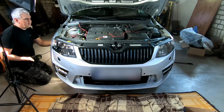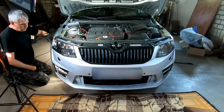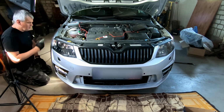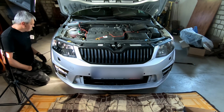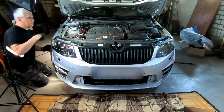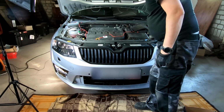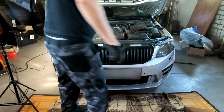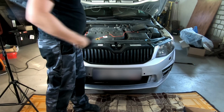Start removing the front bumper. There's a couple of bolts that tie in the fender with the actual front bumper on both sides. I don't have any fender liner, so there's nothing to be undone there. But now that we've undone the bolts on both sides, I'll undo the 1, 2, 3, 4 top bolts. And then through these gaps here, you have to press in these plastic tabs to be able to get the front bumper off.